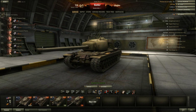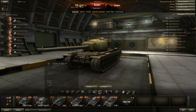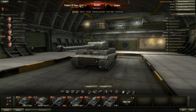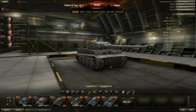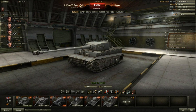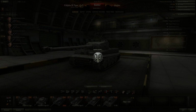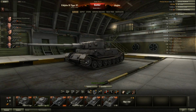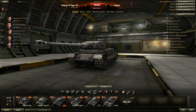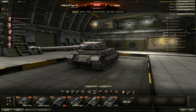But you'll note that what these things do have, even though they don't have the health of the Tigers, is rounded and sloped armour. So the Tiger kind of needs that health. Well, certainly this thing needs that health because it's just a brick with armour plating on it. There's no angling or sloping going on there at all. Well, the Tiger P is equally just as slab-like and monolithic, but it's got double the armour.